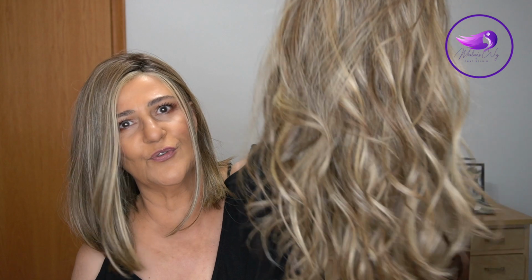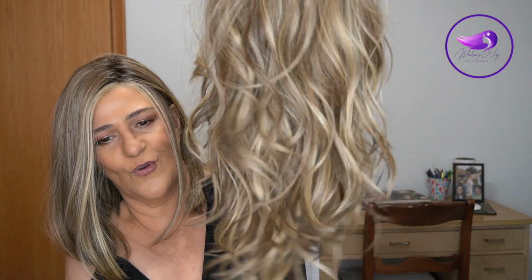Oh my gosh, this is gorgeous. Look at those curls. Aren't they gorgeous? Let's take Alpha Blend off and put on Peerless.